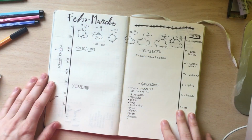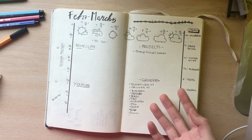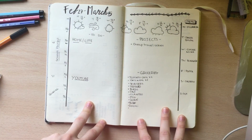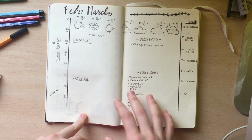Here is my first week of March. I decided to try out sort of the same style as the last one. I saw a similar setup on Instagram. I don't remember by who, but they had this sort of 2-column thing and I thought that was really interesting and I really like that.